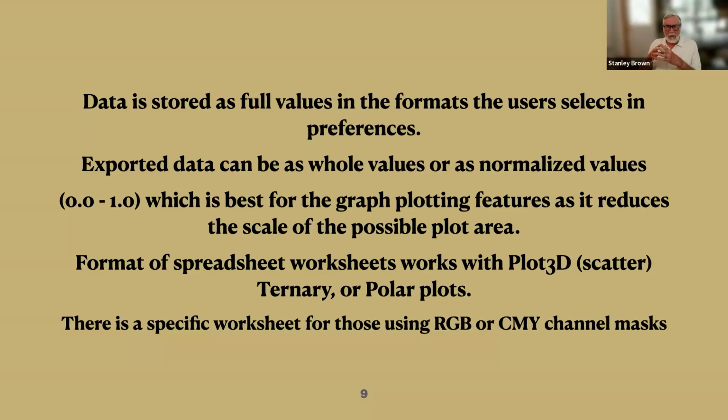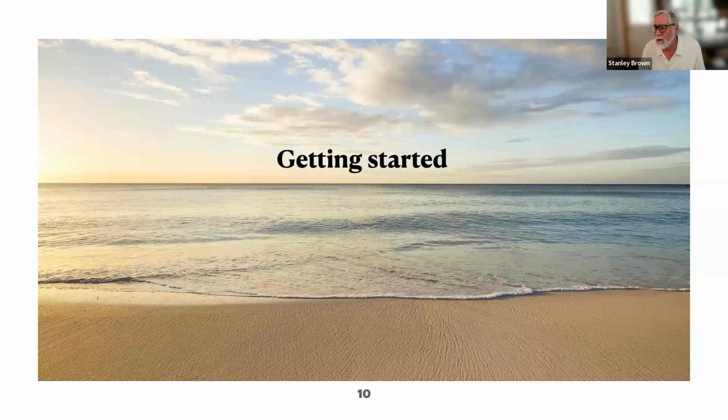And the format of a spreadsheet, this works with a 3D scatter plot. It works with a ternary plot, and it works with a polar plot. Pretty universal in the format. There is also a way to do channel masks, RGB or CMY, for the people that like that style and using with like GIMP to extract the data from it. So pretty versatile.